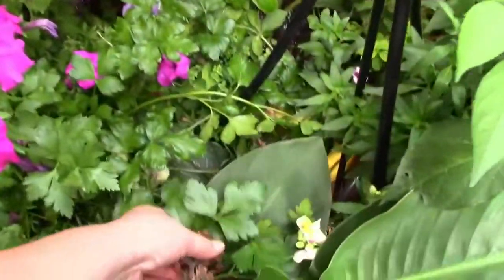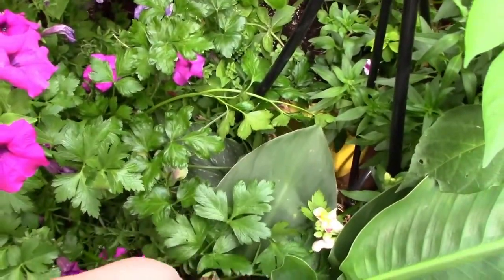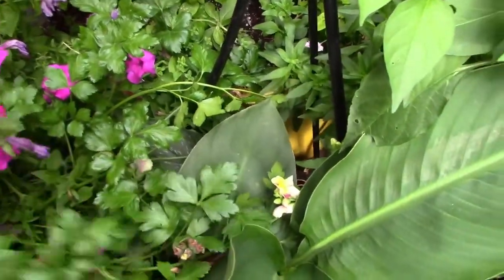You can see this is the one that this flower just died back, and I think it got snapped by something, so I don't know if I'm going to get any seeds off of that one.